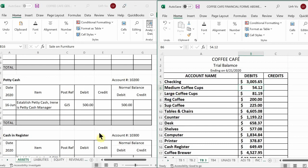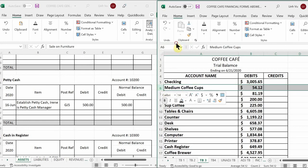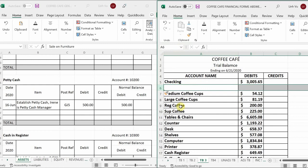So in this case, what I'm going to do is select the row number. My row is 6. Once it is highlighted, the whole entire thing, right, I'm going to right click on that number 6, okay? And I'm going to insert, right? And when I click insert, it's going to insert the line above, okay? The rule of thumb here is it's always going to be the line above. When you do columns, it's always going to be to the left of the column.